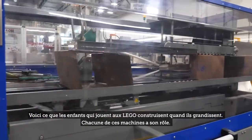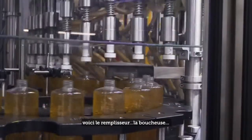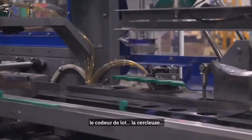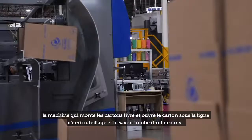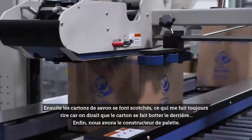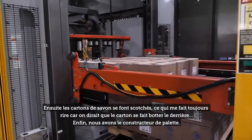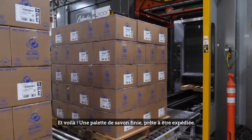Each of these machines has a very specific purpose. This one's sole purpose is to put the bottles right side up. This is the filler. Here is the capper. Next comes the labeler, the lot coder, the sealer. A box building machine delivers an open box underneath the bottle line, and the soap drops right in. Then the boxes go to a box taper, which always makes me laugh because it looks like the box is getting a kick in the pants. Lastly, we have the pallet builder. And voila, a finished pallet of soap ready to be shipped out.